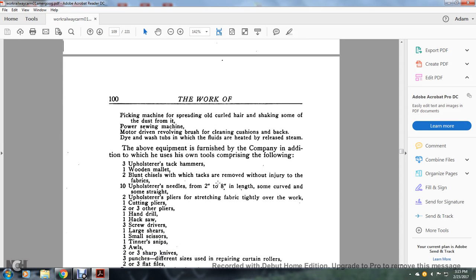The above equipment is furnished by the company, in addition to which the upholsterer uses his own tools, comprising the following: 3 upholstered tack hammers, 1 wooden mallet, 2 blunt chisels, with which tacks are removed without injury to the fabric. 10 upholstery needles from 2 to 8 inches in length, some curved and some straight. 2 upholsterers pliers, for stretching the fabric tightly over the work.